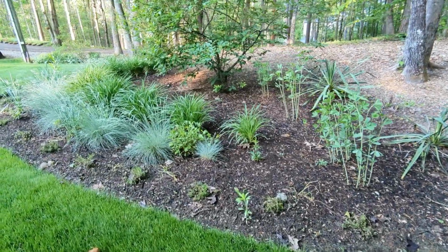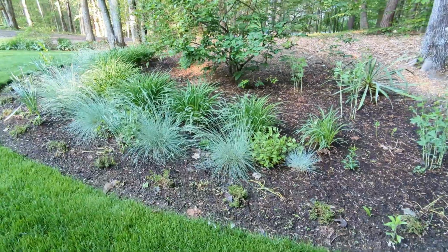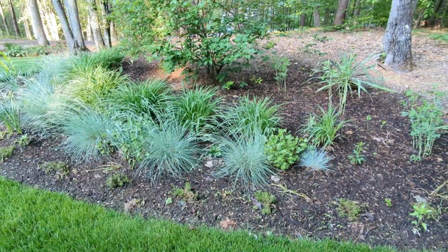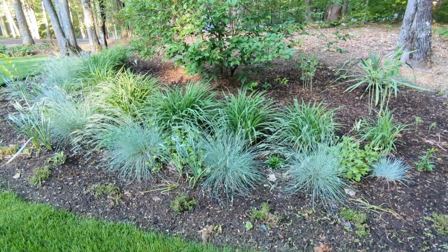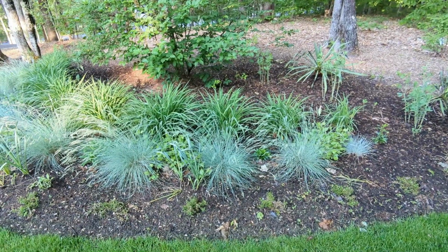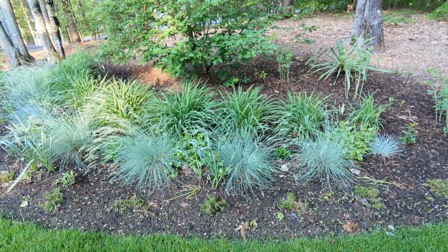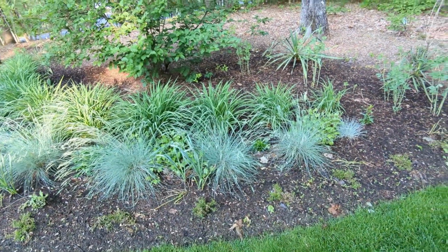This bed is filled with a bunch of plants. Towards the front, we had the purple creeping phlox that I divided early in the season and moved down here. And then right behind that is blue fescue. I don't love it with the daylilies. I think it's too much grassy texture. So I will be removing this blue fescue and adding it as part of my plant sale.